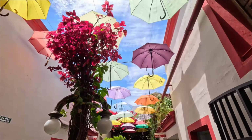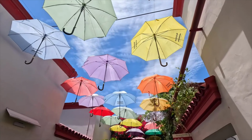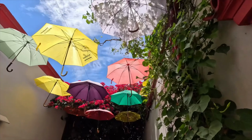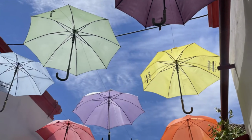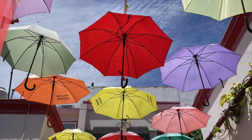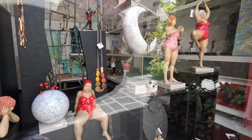Just steps away from the Mercado is the Galeria Solar de French, which is a wonderful collection of small shops, and of course the beautiful hanging umbrellas that make a picture-perfect postcard moment for everyone. This beautiful little galleria is home to some really unique shops, such as this toy soldier factory and this gallery full of these bathing beauties who are looking to do something, maybe a polar plunge.